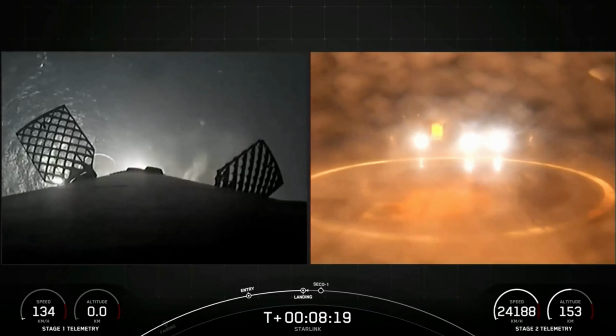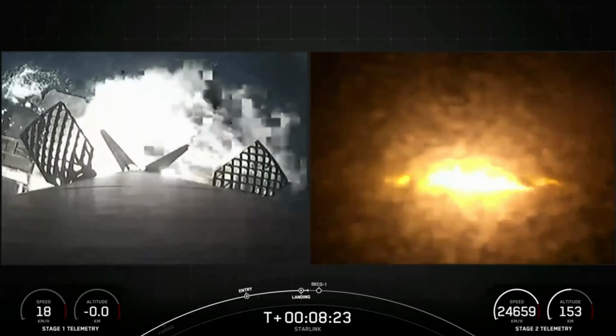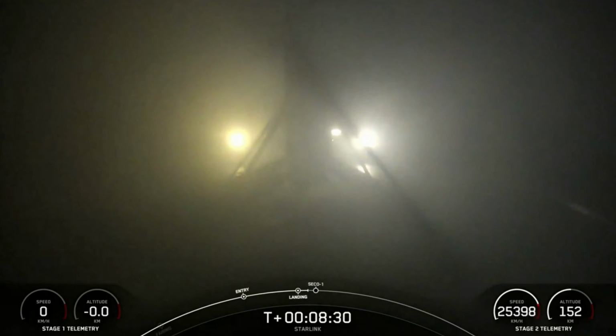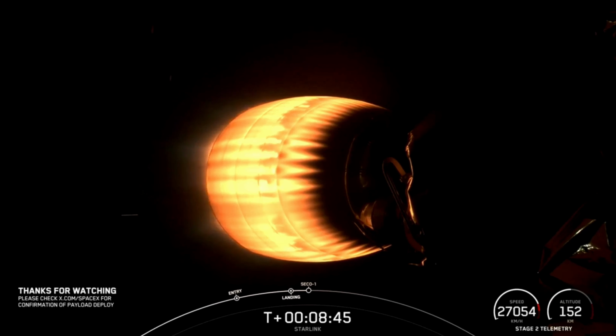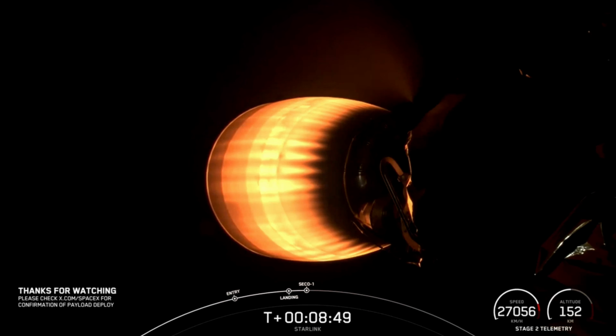Stage 1 landing leg deployed. Stage 1 landing confirmed. Engine shutdown.